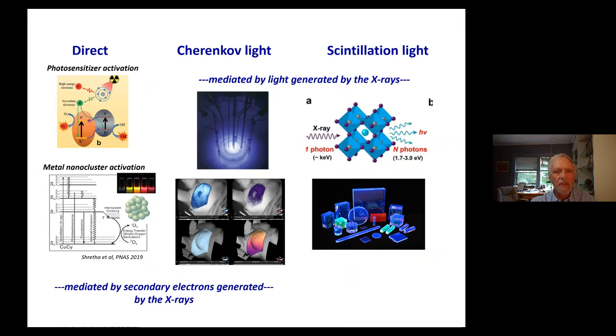So lots of interest in this, many groups now working on this. It's complicated from a basic point of view because there are multiple pathways for activation of the photosensitizer, either by direct activation, and this is different if you're talking about a molecular organic sensitizer or, for example, metal nanoclusters. It can be activated by the Cherenkov light that we looked at earlier, that's generated in the tissue, or you can combine this with scintillation nanocrystals. So here are scintillation materials that give off light when they absorb x-rays, and you can make nanoparticles, nanocrystals, out of this material so that the x-rays are absorbed by the nanocrystals and then light is generated, which activates the sensitizer. So just quickly showing you some examples of this.